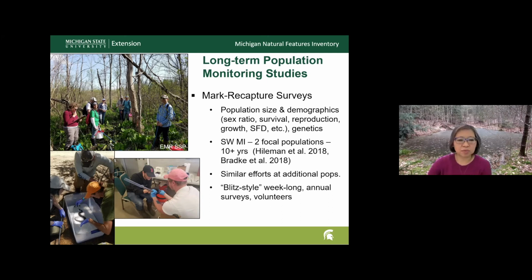And what we found seems to work pretty well is to do these blitz-style surveys, where you try to get as many people out there as possible during one week. You try to find as many snakes as you can during that week early in the spring, when the snakes have just emerged or soon after emergence. Then you mark them, and repeat that survey year after year during the same week. Those studies have been able to produce some population estimates using that approach, and we're coupling that with assessing the impacts of habitat management at these sites as well.